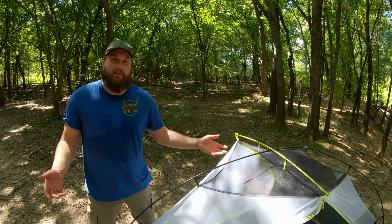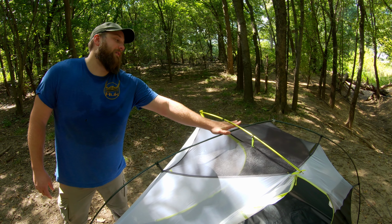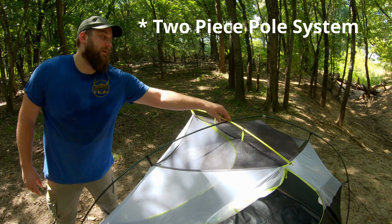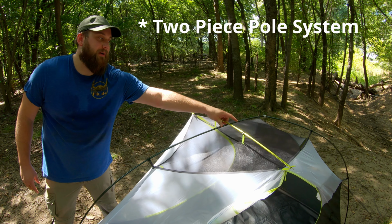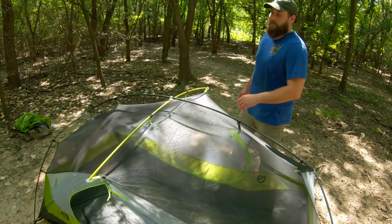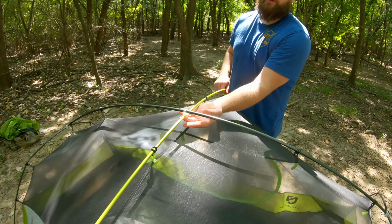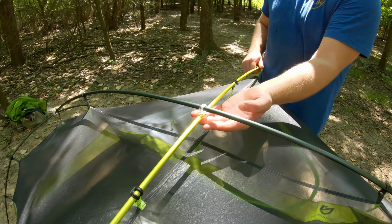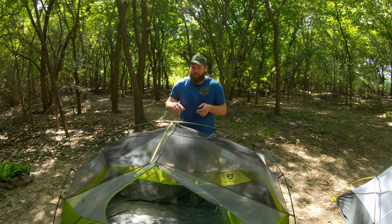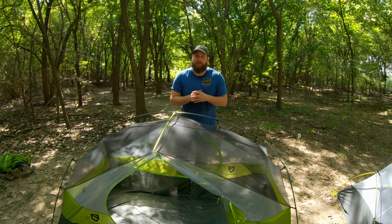All right, so the last major difference I'm going to talk about on these tents is the pole system. On this Firefly right here, it's going to be a 3-piece pole system. So you're going to have 3 poles, and it's just going to go right over the top here and connect. Now on the Dagger, it's a 1-piece pole system. So this middle pole right here is actually going to be connected by this plastic piece right here. So that has its own pros and cons, but I personally like the 1-piece because I'm real bad about losing things, and this is just one less thing for me to lose.